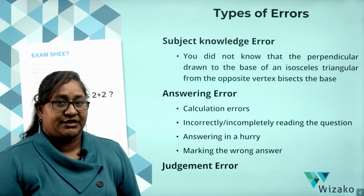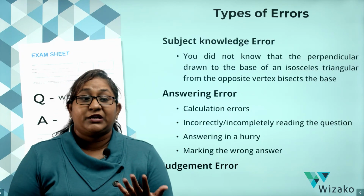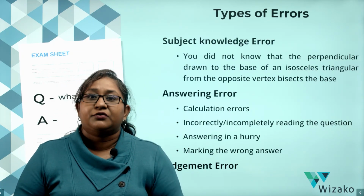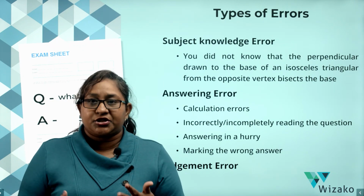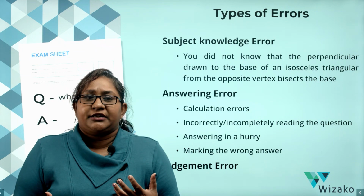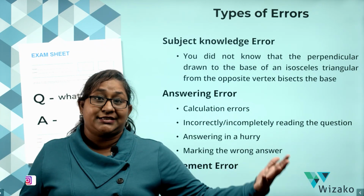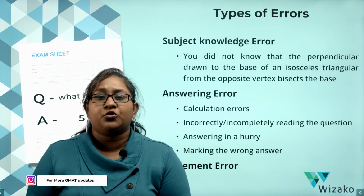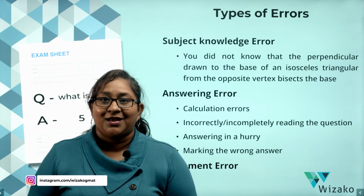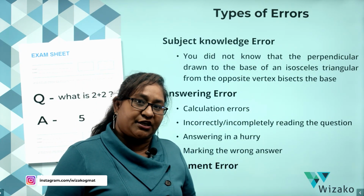And finally, judgment errors. Sometimes, because we've spent a certain amount of time on a question, we tend to keep investing more time in the question, struggling and fighting to get the right answer. So judgment errors are about knowing the broad test taking strategy. When do I spend more time on a question, and when do I cut my losses short and move on? These are the broad types of errors that you can make.